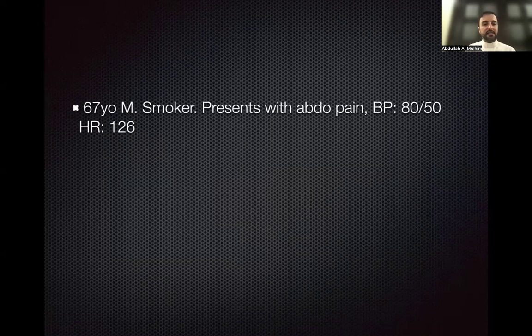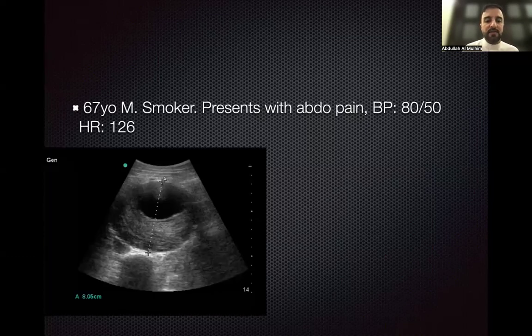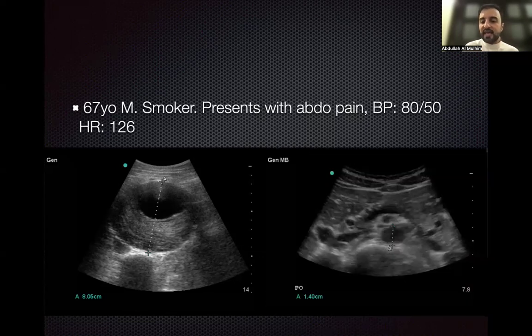Moving to another case, a 67-year-old smoker presenting with abdominal pain, with a very low blood pressure of 80/50, and he's tachycardic. This patient is shocky, and you don't know what's going on. You put the probe in, and what you saw there is the aorta. The aorta is actually very huge. We are talking about almost 8 centimeters, and there is a hematoma in it, and this patient is suspected to have an abdominal aortic rupture. That's how it looks in normal patients; usually it's not more than 3 cm, but for this patient it's almost 8 cm. So this patient has an abdominal aortic aneurysm with the possibility of rupture.